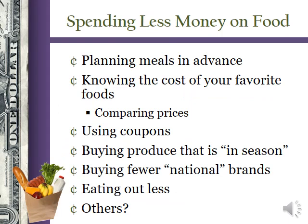Well, one way to save is by taking a look at your food expenses. Planning meals in advance can help us identify what foods we need to buy and can keep us from eating out more, which in turn costs more. It is also helpful to know how much food costs so we can compare and determine what is a good buy when we shop. Using coupons is also a good way to save money when shopping for food. In fact, an estimated 27% of households today use them to save money.